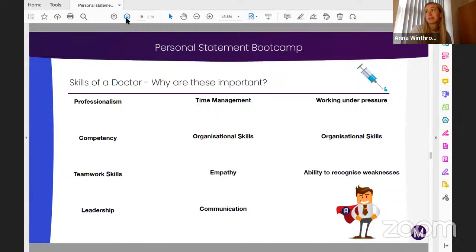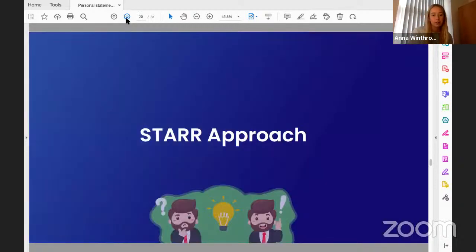Teamwork, empathy, ability to recognise weaknesses, leadership and communication. Just have a think about these and always link back to yourself.